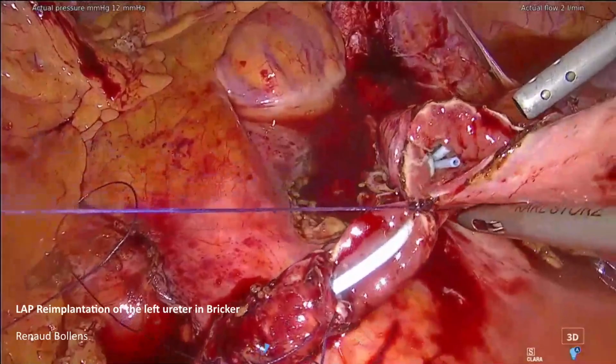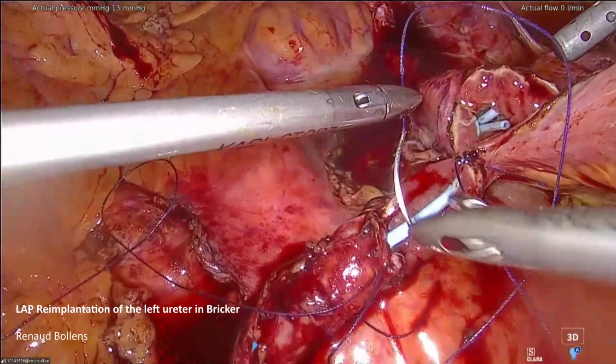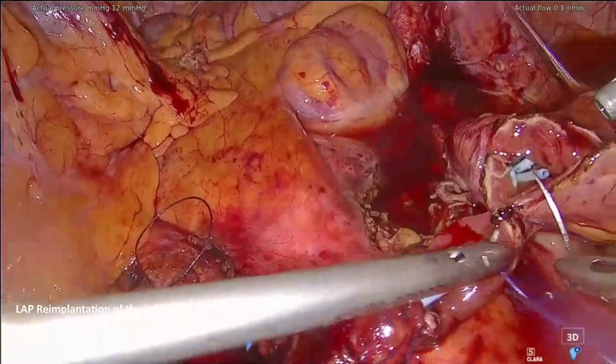But we can see that we have no tension, huh? It's tension-free. For this reason, I am already very happy. The question is if I use this one to come here, or if I use the other one. Maybe I will use the other one because I'm already there, and I will use this one to close the bladder.